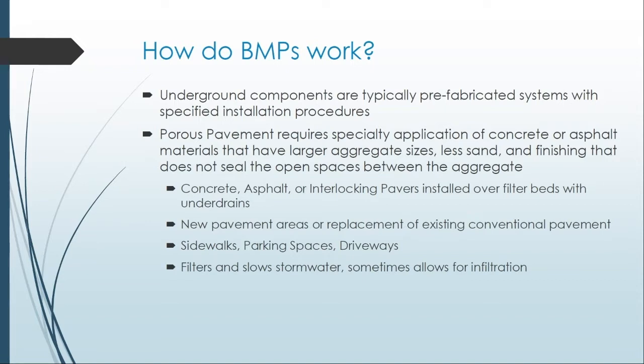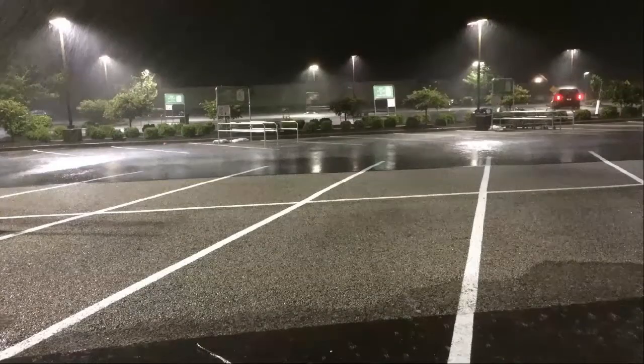So next slide. Here's some porous in action. If you look at the street lights there, the parking lights, you can tell that it's raining pretty good. And then in the middle of the photo here, the closest to us in the foreground, that lighter gray area is porous asphalt. The darker black that is in the immediate bottom of the photo, that's conventional asphalt.